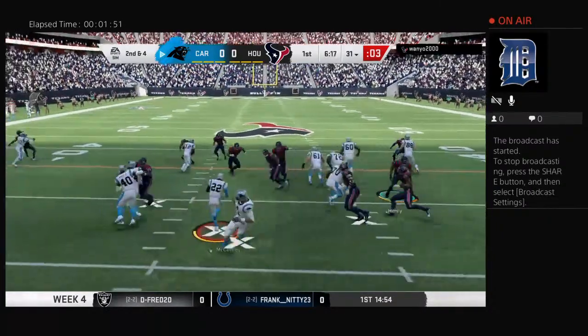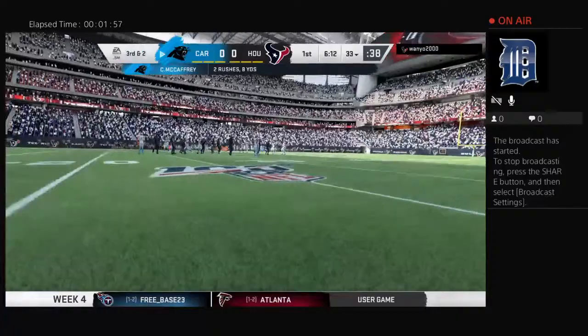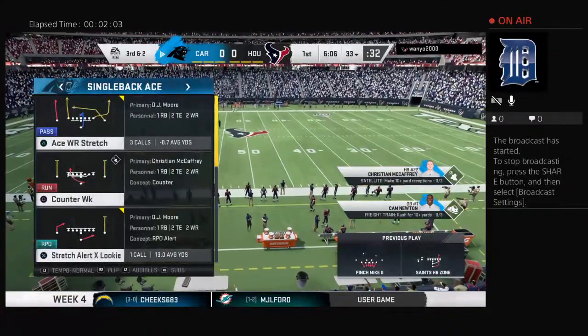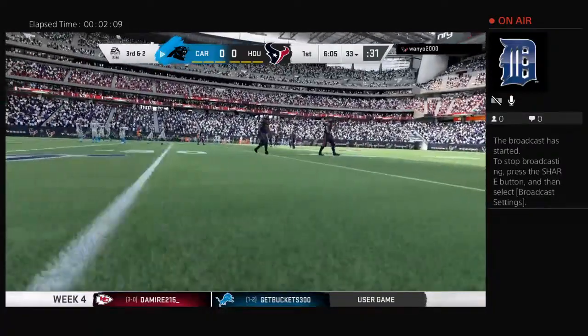Newton going to hand it off to McCaffrey. He'll be tackled shy of the 35. Pretty shifty footwork, but didn't buy him much. And the big fella stuffed that one up in a big way. I think doubling him has to be a priority because you can't move up to the next level if you don't take care of him first.